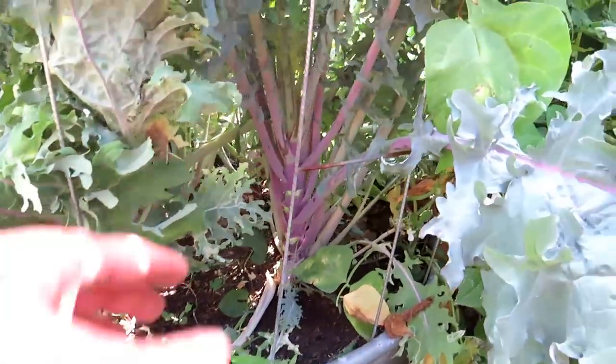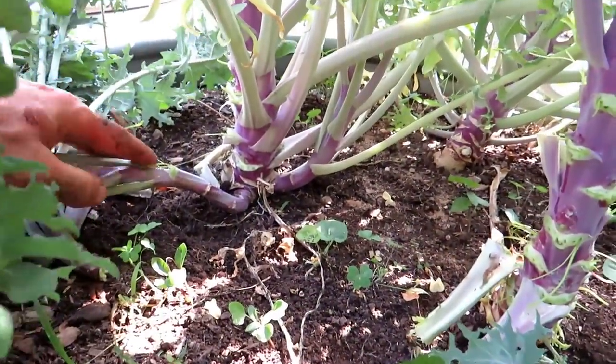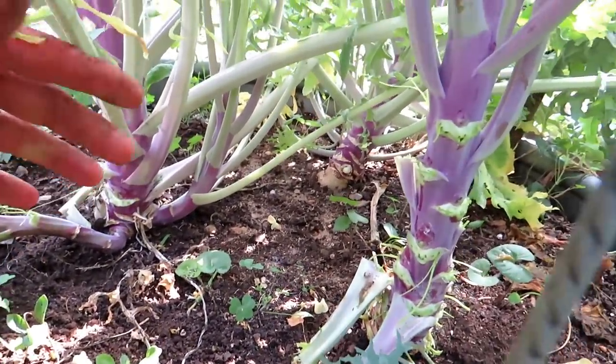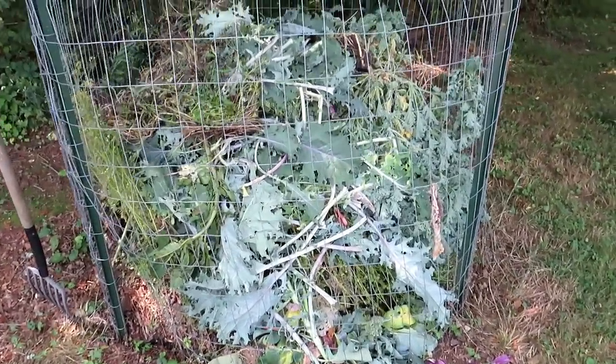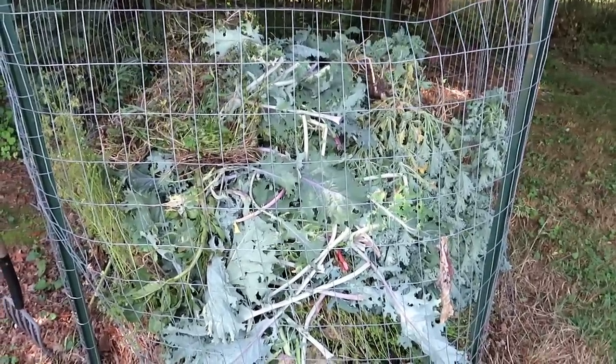But the problem here is all these leaves should have been eaten a long time ago. Kale can also put out these side shoots and they should have been removed. It's just creating too dense of an environment in there, and again, I should be eating that. Before we go back to the kale, and you see how much I removed, I threw everything into my compost pile. That's a lot of kale. I should be eating that, I should be harvesting it.